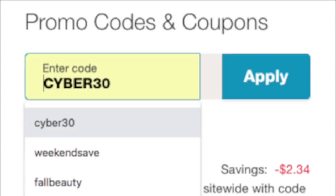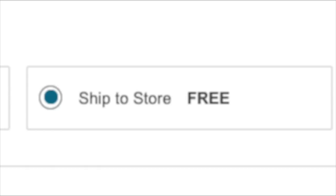And I have done this now. I think I've done 7 different orders. So if you are okay with doing multiple orders, that's how to do it. And I don't know what the cap is.